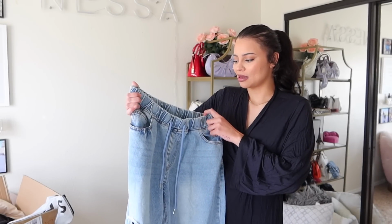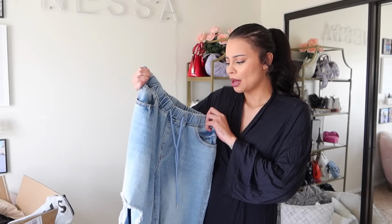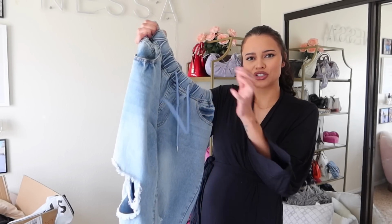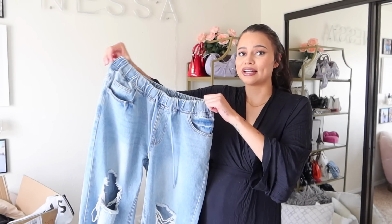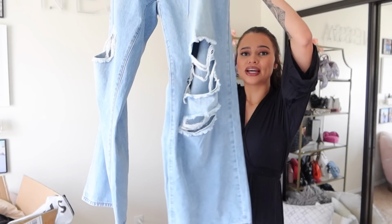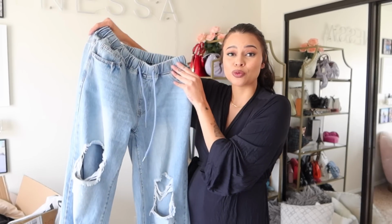So I had to get some, and when I saw these on the website, these were in the Shein sexy section. But I noticed that they had a drawstring and they're stretchy. So I thought this would be absolutely perfect, and they fit great. They also have some tears and stuff. I love the whole distressed look. But overall, they just fit really comfortable.